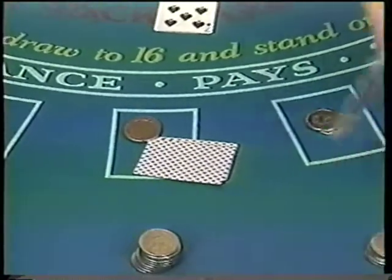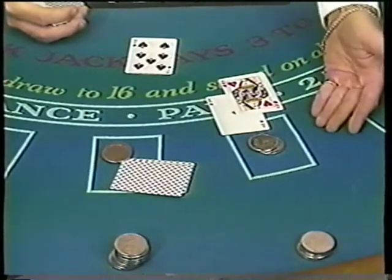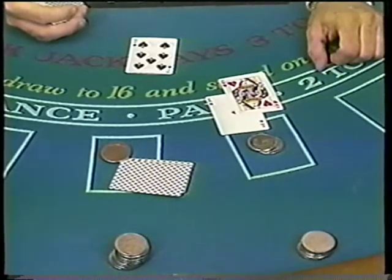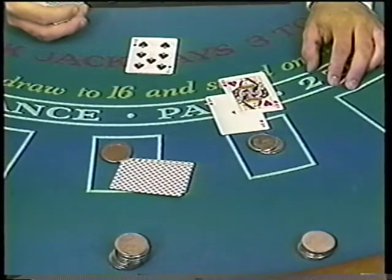Now if you want to double down or split, you would turn the cards face up in front of the money. If you have a blackjack, you would turn the cards face up in front of the money. And if you go over 21, you would turn the cards face up in front of the money right away.